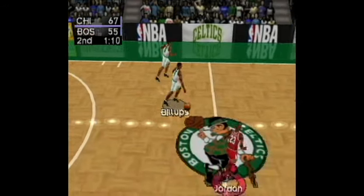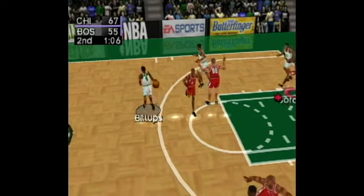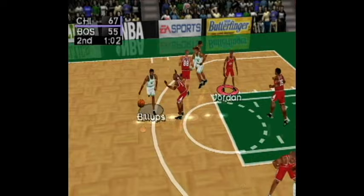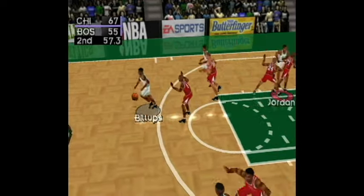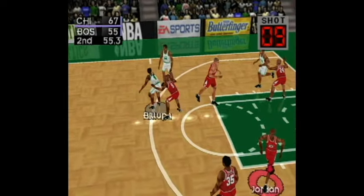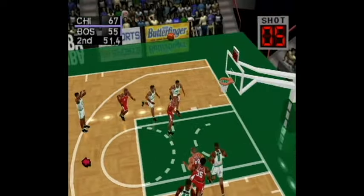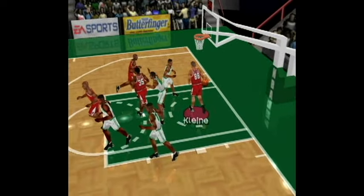Inbound pass to Phillips. One minute left in the second quarter. Phillips fakes the shot. He goes up with a jumper. Walker hits it. Let's check that one.